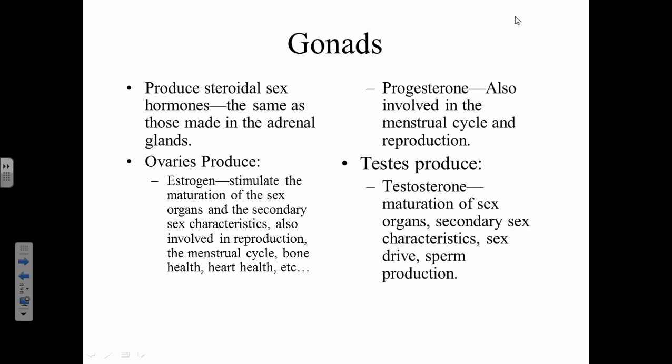The ovaries also make another hormone, progesterone, which we'll talk about a little bit later. It too is involved in regulating the menstrual cycle and the reproductive cycle. We'll talk about those two. That's how we'll end today. We're talking about those two a little bit more.